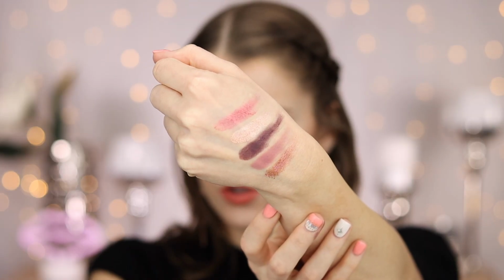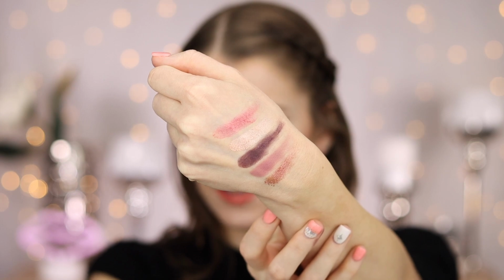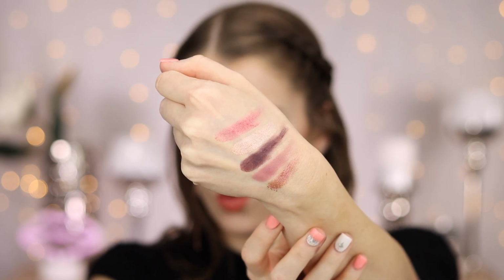Here are the swatches of the shades in this palette. Honestly, the formula of these is so good. The Natasha Denona matte formula is unlike any other that I've ever tried. They are so soft. Whenever you touch these matte shades, I can't even describe how velvety and smooth they feel, and they have amazing pigmentation. And then these shimmery shades are super metallic. You barely need any product on your brush at all. So yeah, I recommend any of the mini palettes. These are amazing quality, and these are pretty cheap compared to her other palettes. I think this one was like $25, so I feel like that's a really good deal.